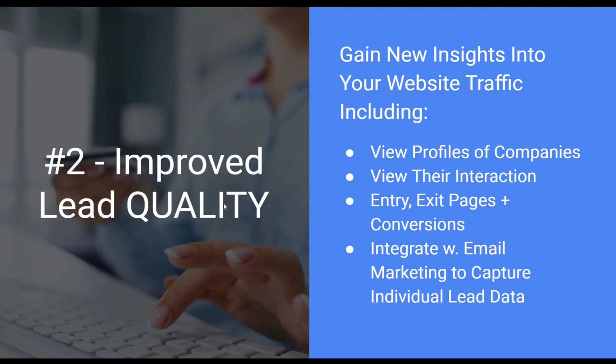The quality of these leads has the potential to be extremely high. Rather than simply providing a company name and phone number, our software will allow you to capture the specific movements of companies out on your website, which is going to improve the quality of your leads. So not only will you know who's out on your website, but you'll be able to see what pages they viewed, how long they spent on those pages, their entry pages, their exit pages, and whether or not they filled out a contact form. So it's going to improve your overall sales intelligence.